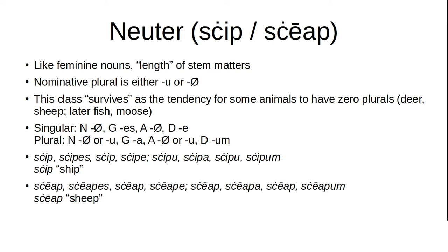So our example words are sheep, which means ship, and shop, which means sheep. I know, confusing. But sheep, sheepes, sheep, sheepe, sheepu, sheepa, sheepu, sheepum. Shop, shopes, shop, shope, shop, shopa, shop, shopum.